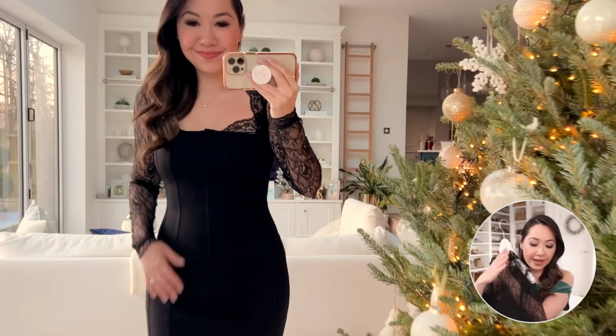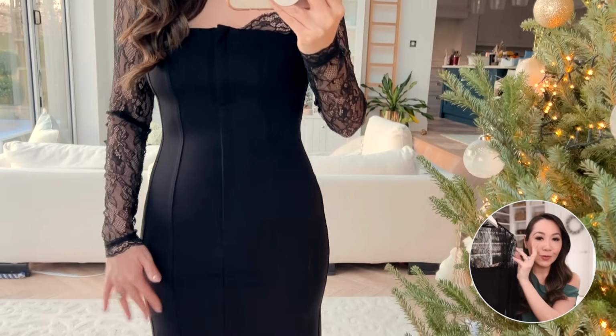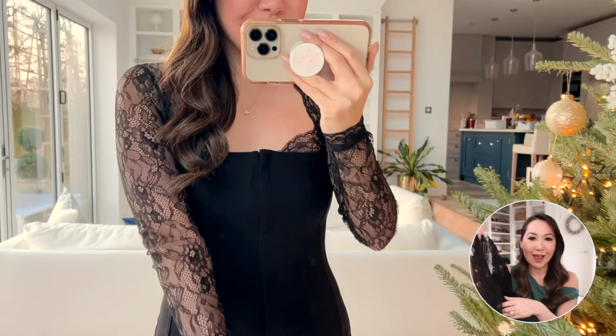And then you have this gorgeous lace detailing. So you have the full lace sleeve, and then you have this beautiful lace collar. It's lace on the back as well. And you have this really subtle little lace peekaboo effect. So it almost has hints of a corset vibe without being an actual corset. I think this is so gorgeous, so beautiful just by itself.